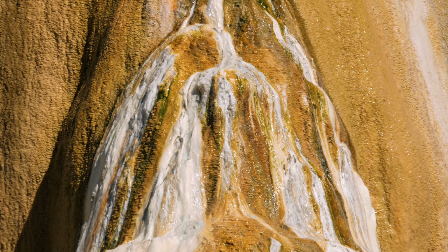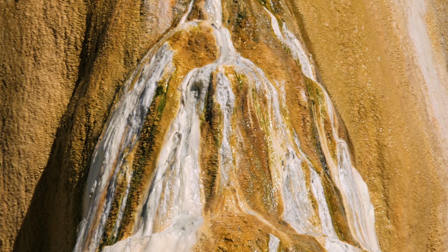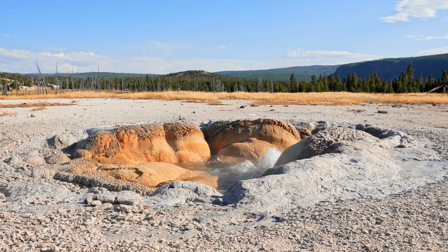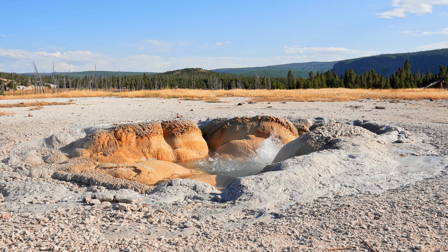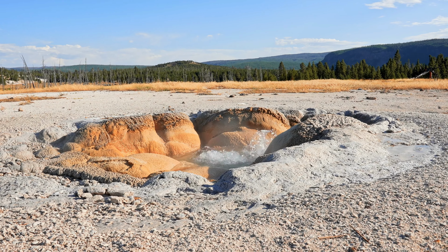Between the high alpine plateau, the continental divide splitting the water flow, and the volcanic fire churning beneath it, the geography of Yellowstone is one of the most violent and dynamic landscapes on Earth.